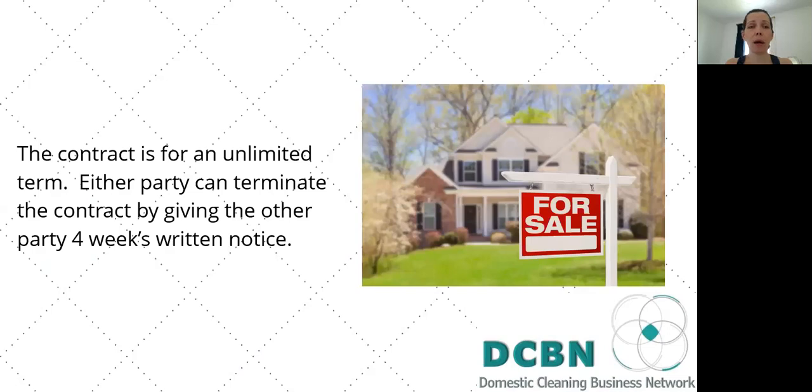Contract lengths as well. You don't have to have a fixed term contract when you're offering a service like this. You can have a rolling term contract or a limited term, but just agree what the cancellation period is. For example, we only have 2 weeks notice on our domestic because we have a waiting list of people to come on board. But if you're not in that position, expect a turnaround and say, expect 4 weeks written notice.